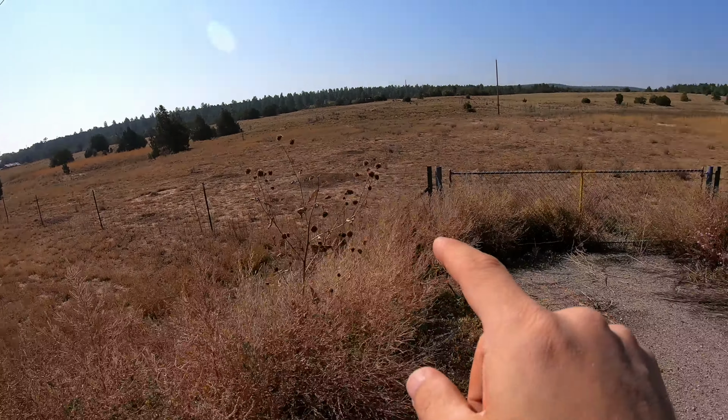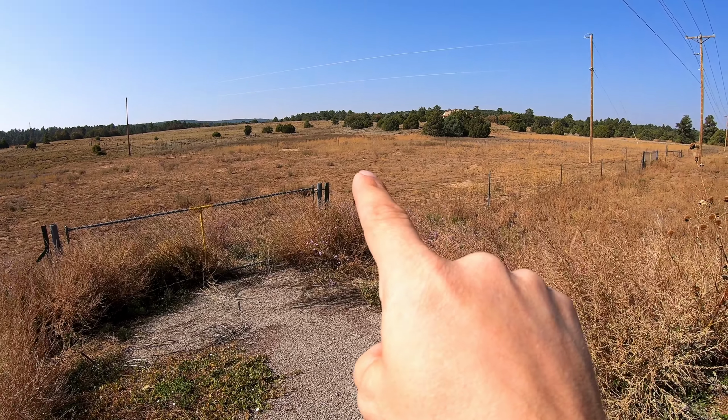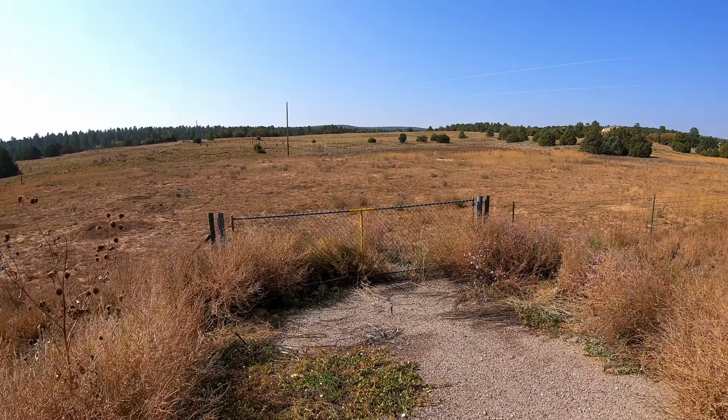So let me get stuff packed up and we'll go out there and see what we can find. Alright, so there's the place where we were shooting. We had several of them over here. We had a few close ones here. I still have one laying right over there. We have a far one over there.